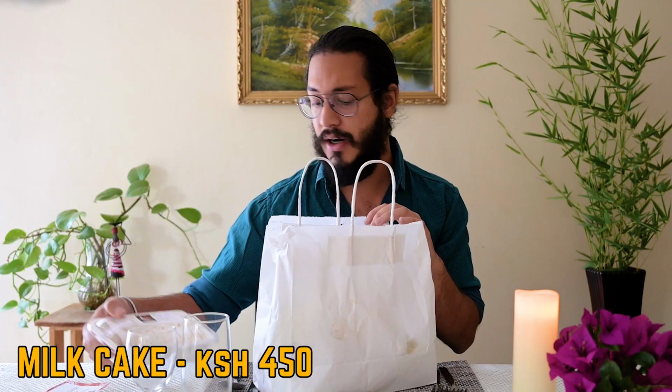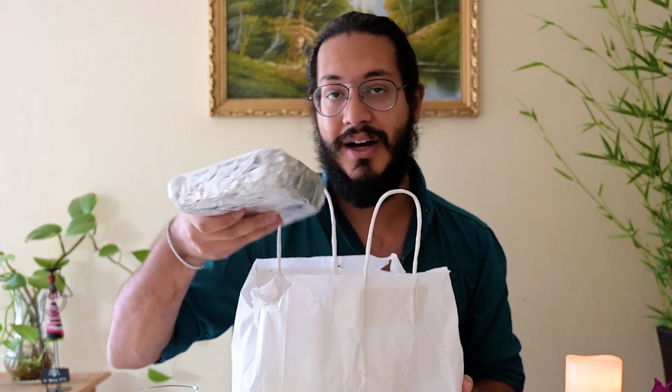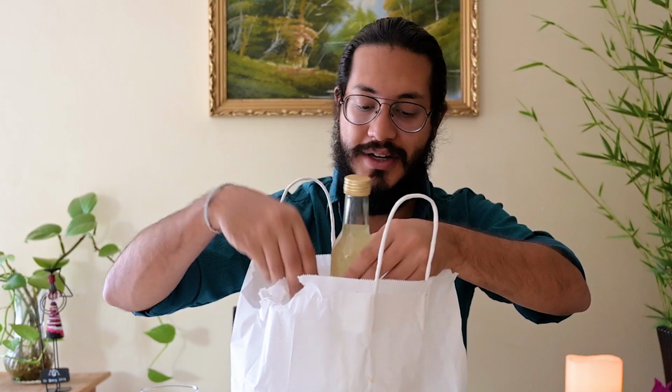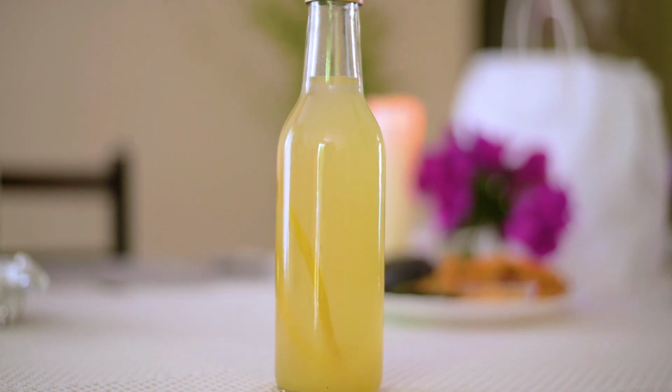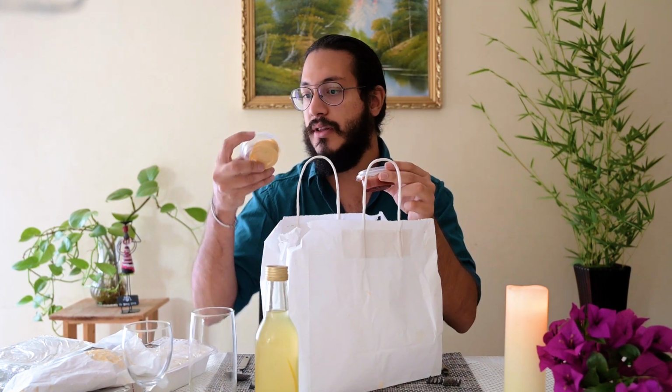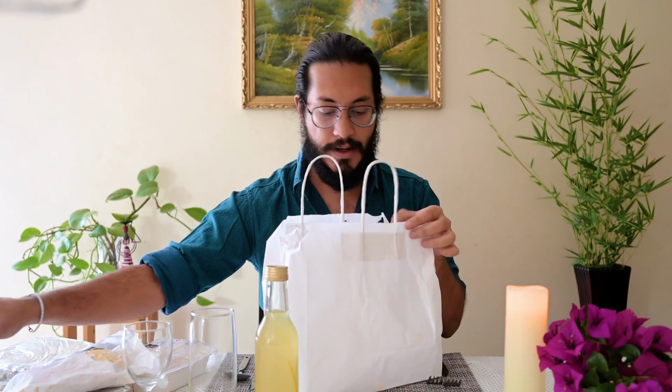Ooh. Milk cake, potato puree, prawn sandwich, a lamb shank. Along with that, I ordered a drink. This here is their lemonade and it comes in this super cool glass bottle. And they sent them with a couple of sauces. I think this is tomato sauce and this is tartar, maybe. Let's see. Okay, that's what's in the bag. Got a lot of food to try out right now.